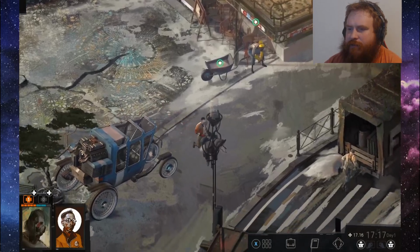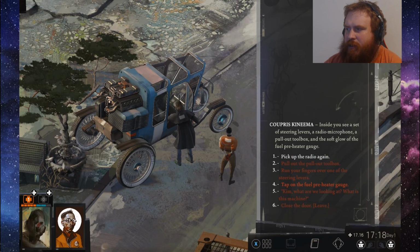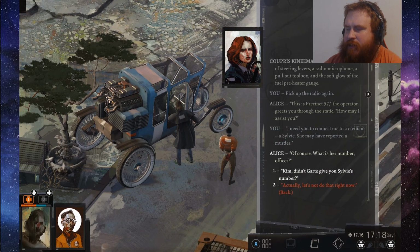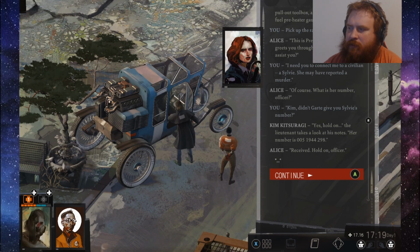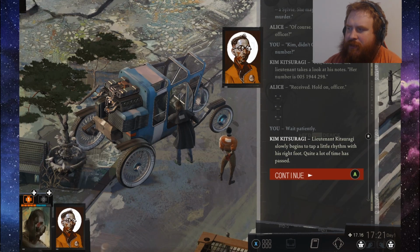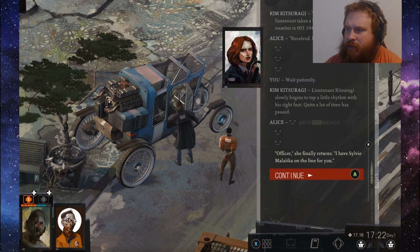Here's the car. Try to call Sylvie. Inside, you see a set of steering levers, a radio microphone, a pull. Got the radio again. 57. How may I assist you? Let me talk to Sylvie. Of course. What is the number, officer? Didn't Garda give you Sylvie's number? Yes, hold on. Her number is 005 1944 298. Received. Hold on, officer. Wait patiently. Lieutenant Kitsuragi slowly begins to tap a little rhythm with his right foot. Quite a lot of time has passed. Officer, I have Sylvie Malaika on the line for you.